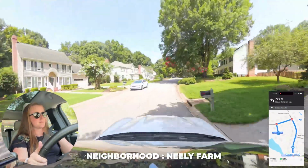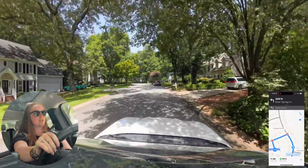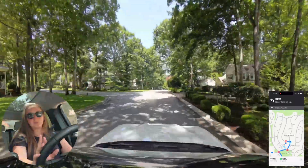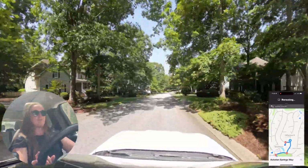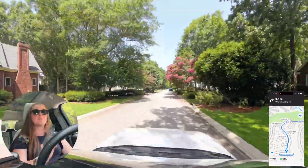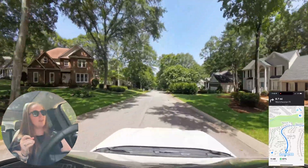So Neely Farm is probably up there in like the top 5 neighborhoods that people want to live in here in the Simpsonville area, just because you have the established trees, you have the houses that they're not cookie cutter. They're a little bit older. They were built in the early 2000s. There's no sidewalks in this neighborhood, but you're going to see people out walking and riding bikes and walking their dogs all the time. They do community events. There's a big community pool and clubhouse. Just very much like this is a place to be, to have community feeling.